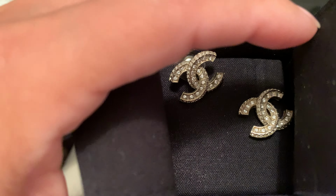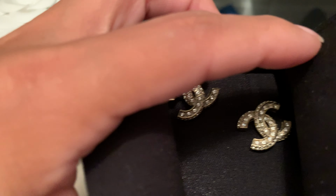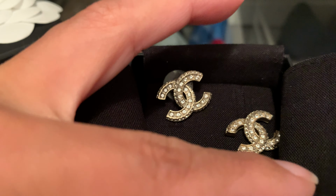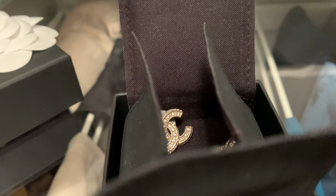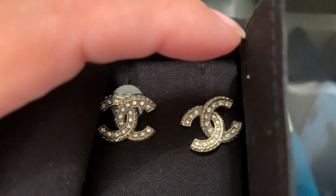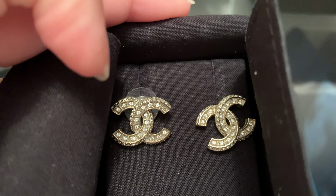Let me know if you want a review on this, or in-depth pictures of it. Later on, maybe tomorrow or so, I'm gonna have an unboxing of my first Chanel boutique item. I got 2 items today. I'm so excited, but I did want to show these. I got these at Saks.